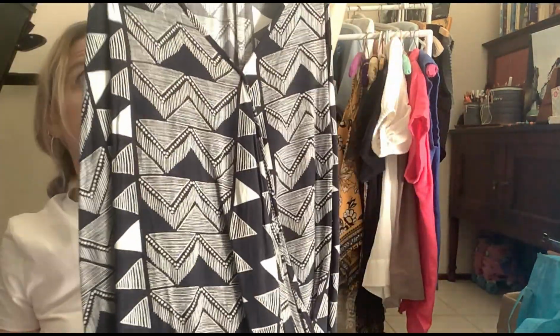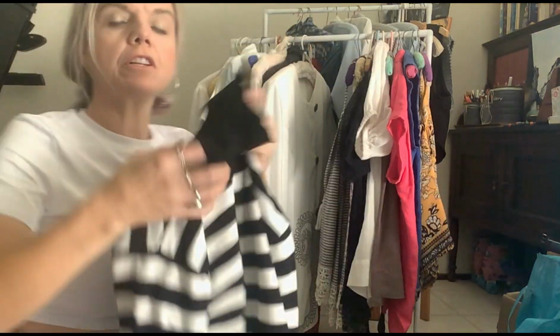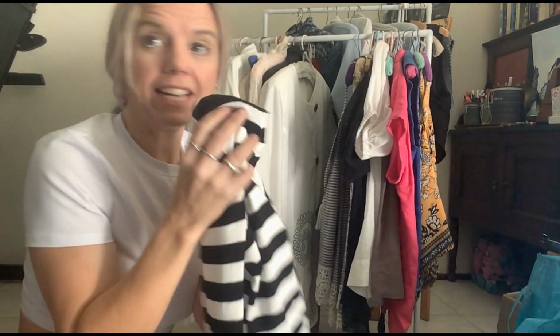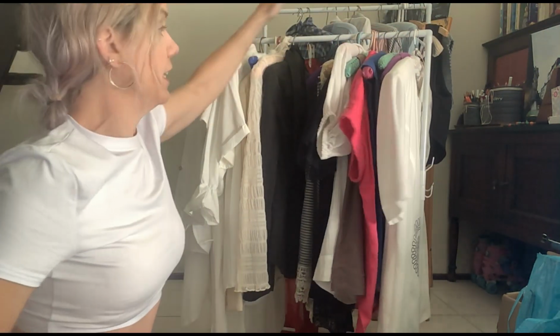I don't know if this color goes with my skin, so actually no, I'm gonna keep it. It brings me joy. I just don't know when last I wore this one, or if I ever have. I don't look good with turtlenecks. Just don't look good. Next, I hate turtlenecks. All my maybes over here.